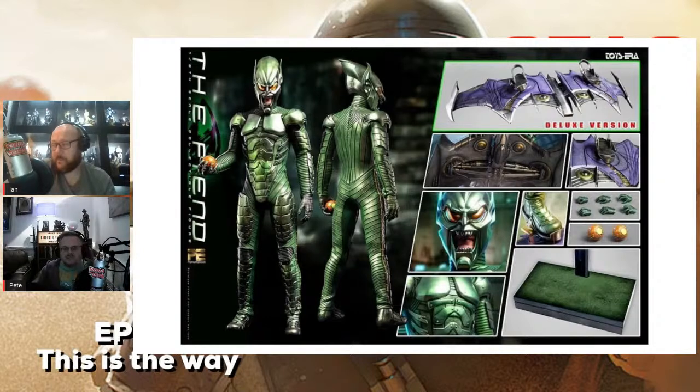If I was heavily into Spider-Man and I had a Spider-Man display, I would definitely want this front and center. And the price, 195 with the glider, and 140 without, that's cheap as shit. And the thing is, it's a no-brainer. You've got to get the deluxe with the glider for 50 quid more. Big time.